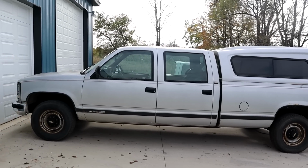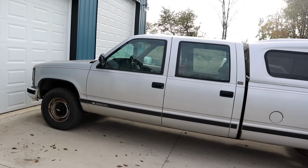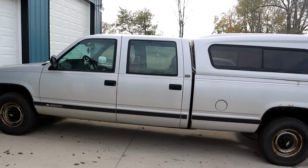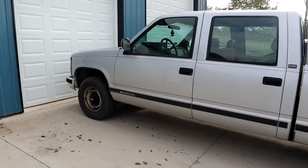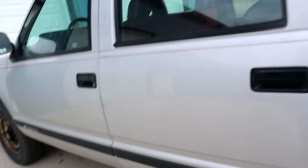I think it's finally time we say goodbye to the truck. I'm gonna sell it because I got a replacement for it. But this has been a damn good truck. It's a '93 C3500, 454, 4L80, 127,000 miles. And it's in like super good shape for up here in Michigan.